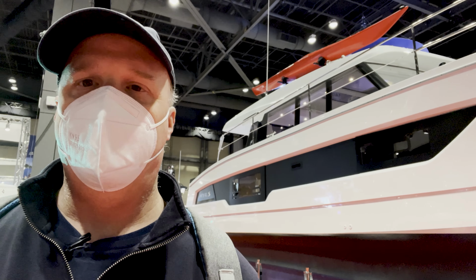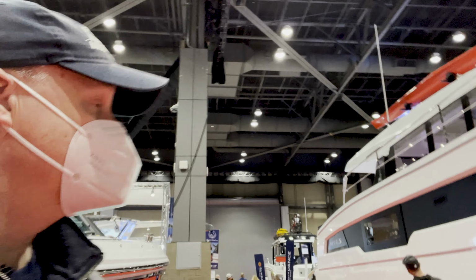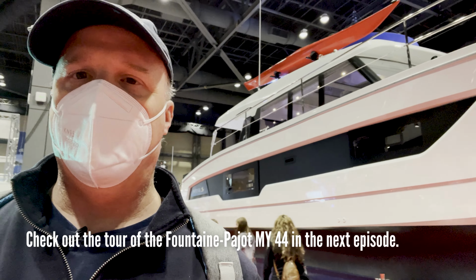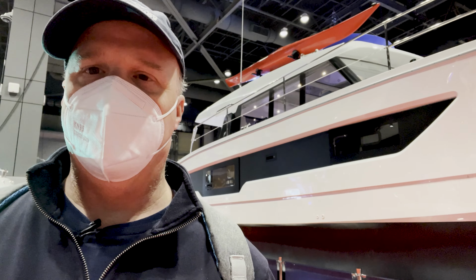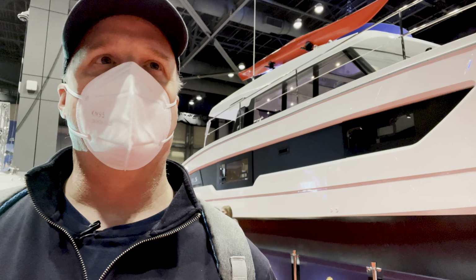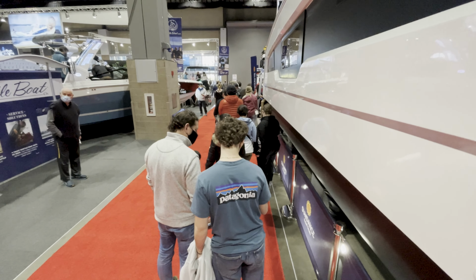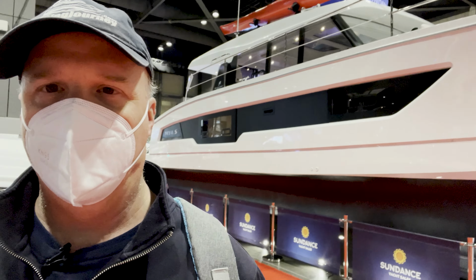This is the Fountaine Pajot 40, let's see, this is the MY 4.S. So I went on the 44 at the On the Water show. I'm not sure if I'm gonna be able to get into this boat. There are so many people here today. And again, like I said, a lot of people are just wanting to get back to the show. So I'm gonna do my best, see if we can't get a little bit of footage inside. But just a quick walk around so you can get a taste of what this boat is all about.